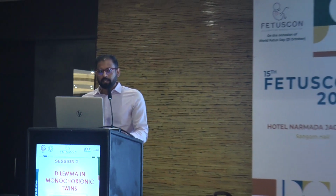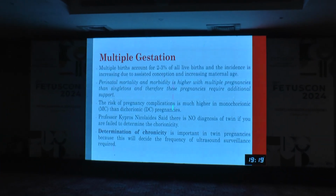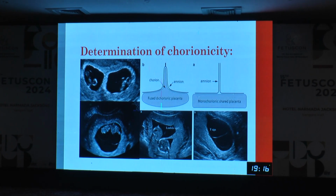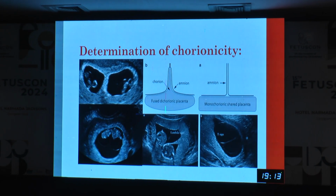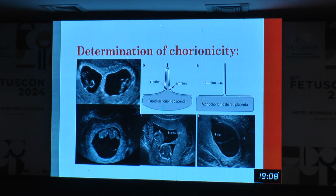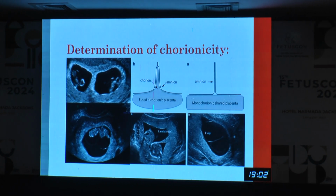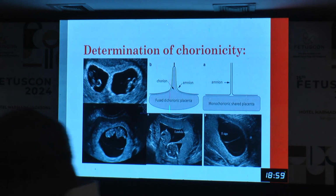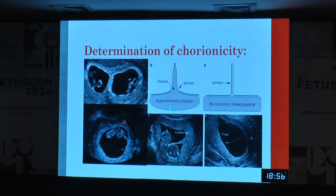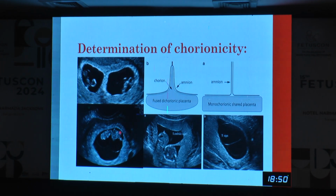We all know that perinatal mortality and morbidity is higher with multiple gestations and twin pregnancies, and that too it is much higher with monochorionic twins. Therefore, the determination of chorionicity is very important. To determine chorionicity, the best time is at 5 to 9 weeks. At 5 to 6 weeks, on ultrasound examination, you will see 2 gestational sacs, and this is a dichorionic pregnancy. At 7 to 9 weeks, a single sac with 2 embryos and 2 amniotic cavities is seen. That is, it is a monochorionic diamniotic pregnancy.